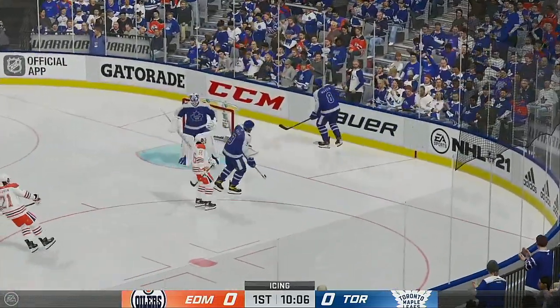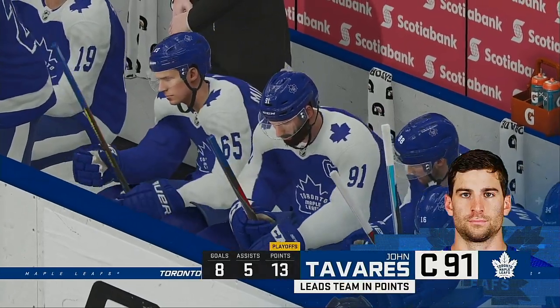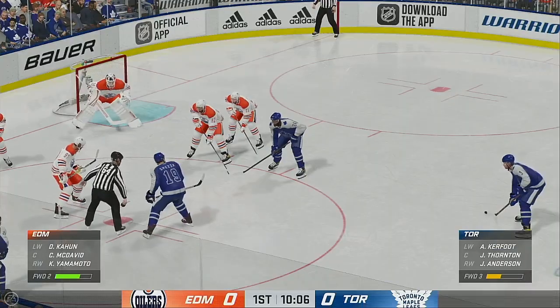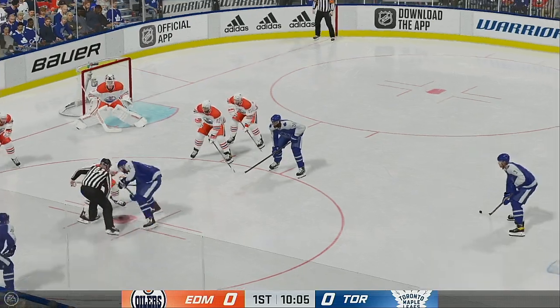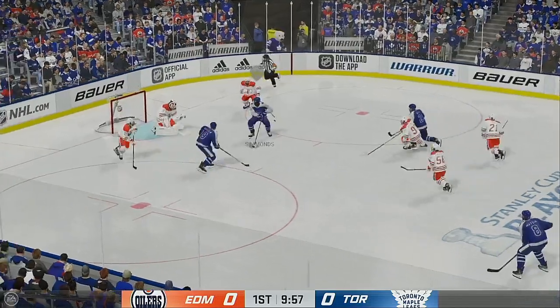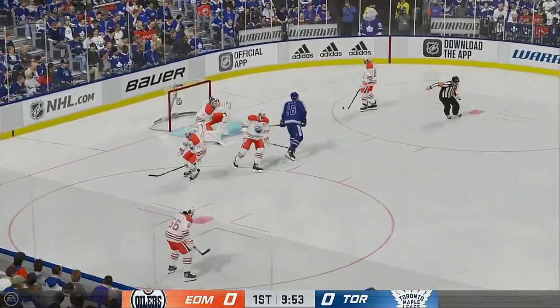Icing's the call. You know the coaching staff's not going to love that one. Well, I can think of about three plays he could have made other than that one, but hey, that's the way it goes. Now you need your centerman to win a draw. The centers will glide into the dot. And momentum on their side as they win the draw here inside the offensive zone. Possession earned on the draw, James. We'll see if they can set something up.